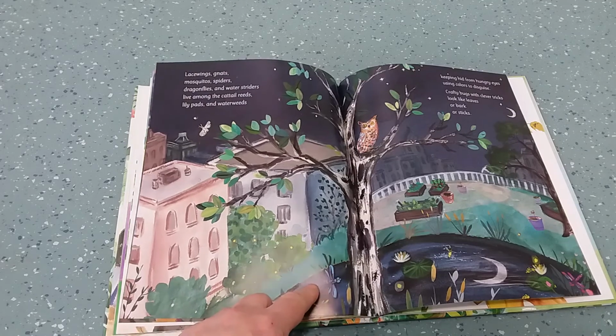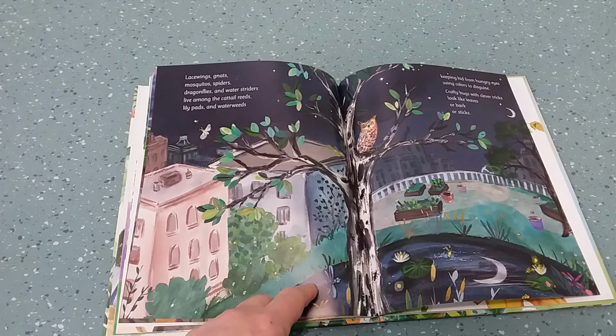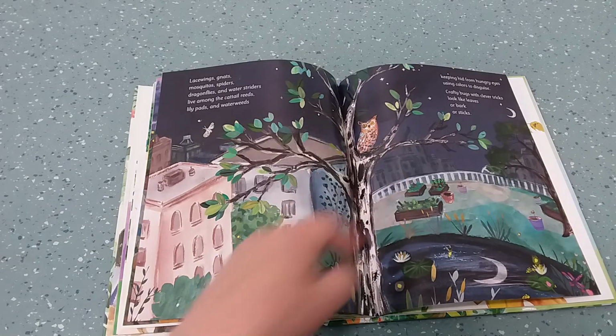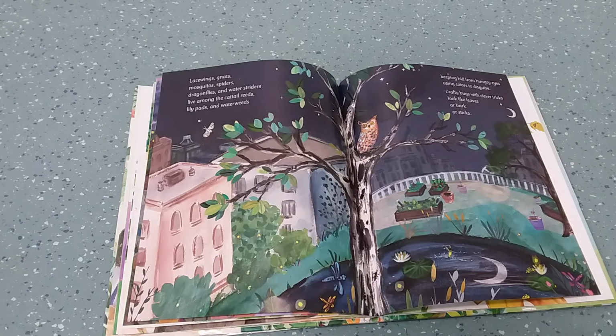Down there, I see a dragonfly. But there are other bugs in this picture. You'll have to look very carefully to find them because a lot of them are very good at hiding and looking just like plants. And look who's up in the tree watching them all.